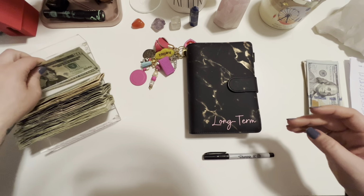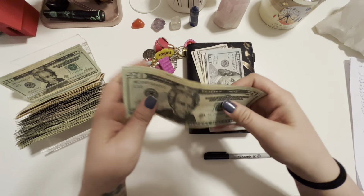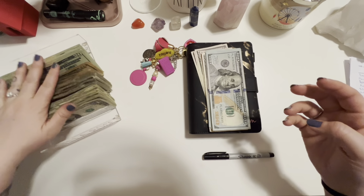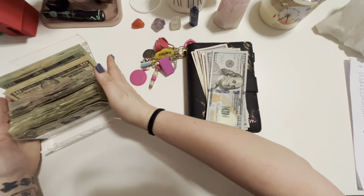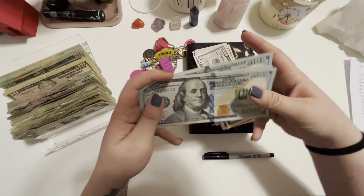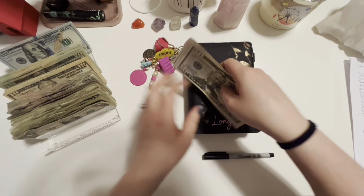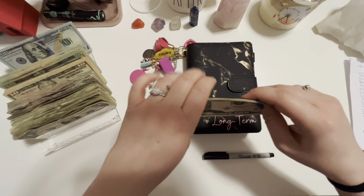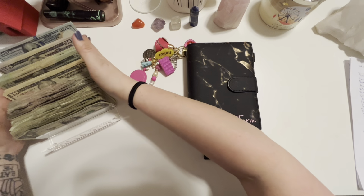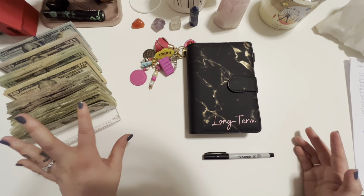I'm not kidding. Like, I feel so terrible that I've never been able to really wrap my mind around savings, and cash stuffing has really helped me see my spending habits, my spending problems, and kind of confront the issue at hand. So I really love that I'm able to do this.